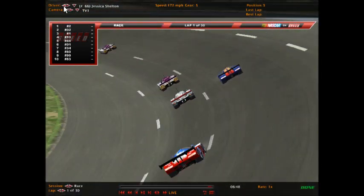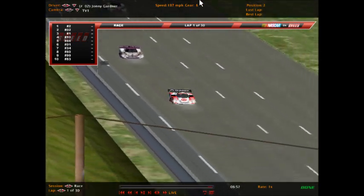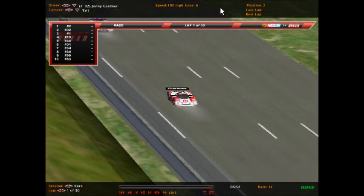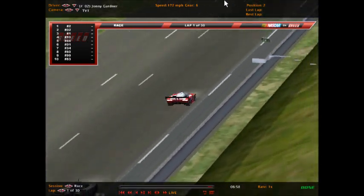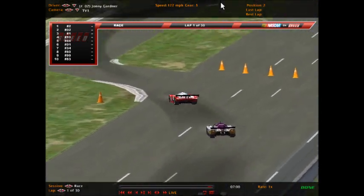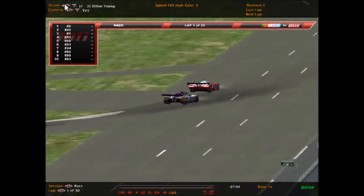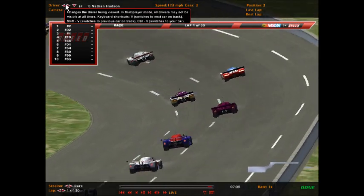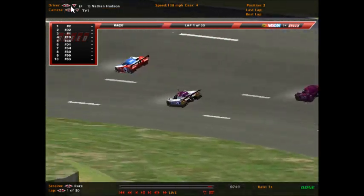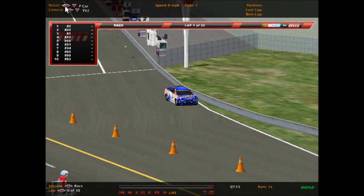And here comes Seth Cole, about to lose his spot to Jessica Shelton in the Castrol Jaguar, as they come down the backstretch and turn into the chicane, much like you would have at Daytona. Those cars will knock on 200 miles an hour as they go into the chicanes. And somebody's hit the wall, and that is Nathan Hudson in the 01. He keeps on going as they come off the turn.